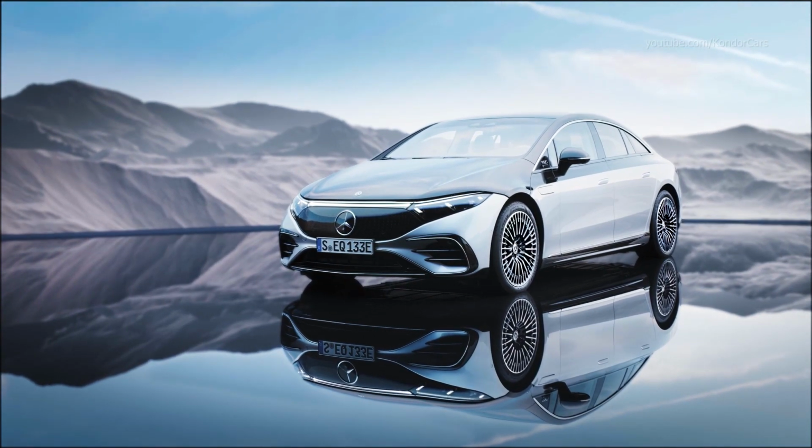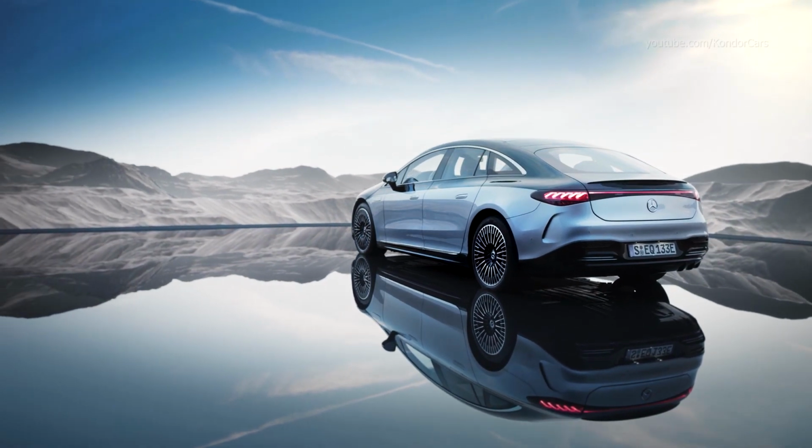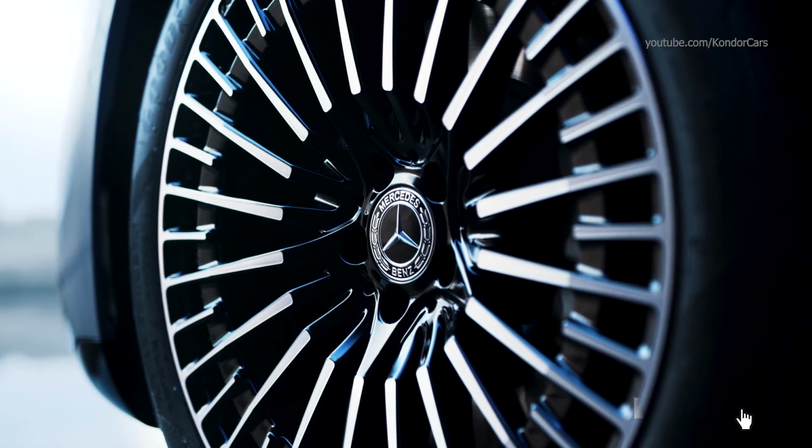The EQS is a milestone for Mercedes-Benz, as it is our first ever all-electric luxury sedan. So let's have a look at what you can expect from the youngest member of the EQ family.